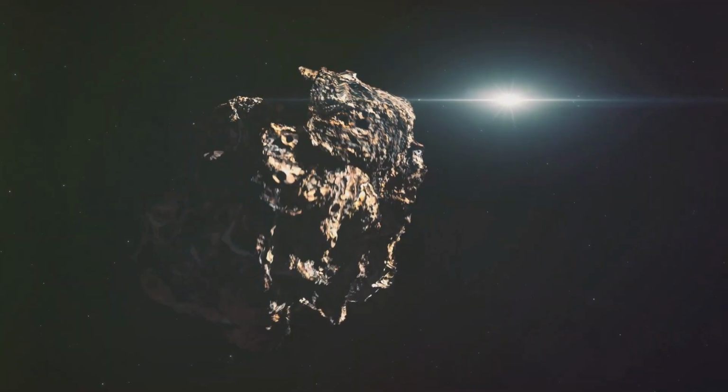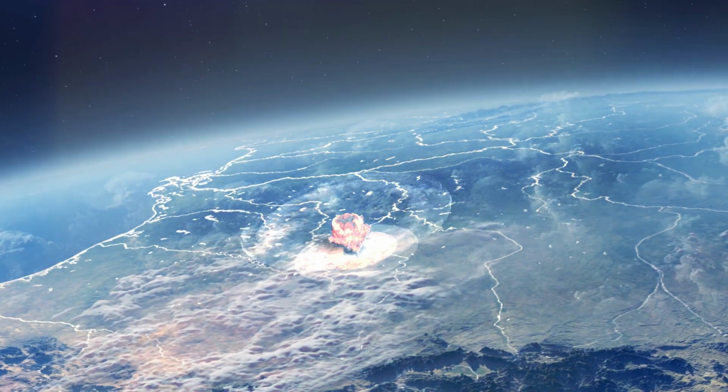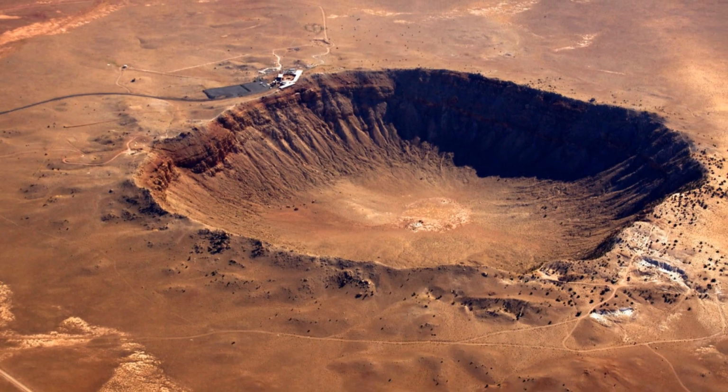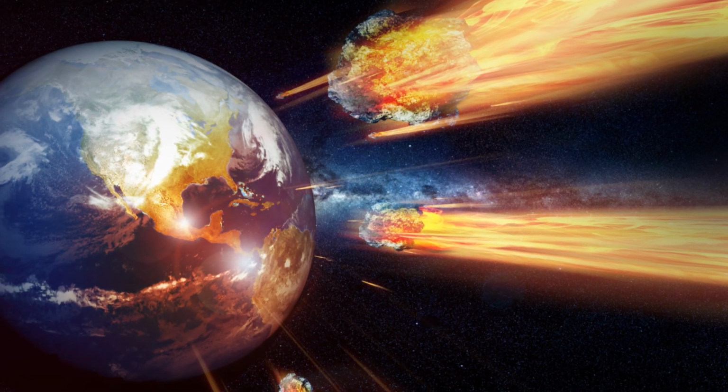So how often do these cosmic cannonballs actually hit Earth? The good news is that major asteroid impacts are rare. We're talking millions of years between really big ones. But smaller asteroids hit Earth more frequently than you might think.